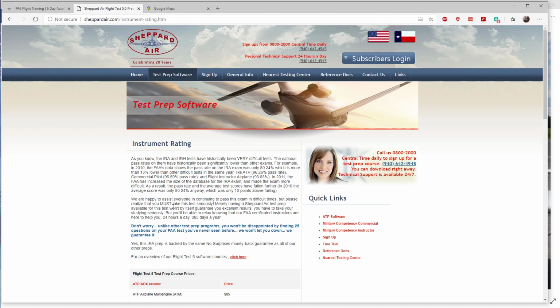I found for me, just having it on my computer was easier because there's the screen with the test, and then there will be another pop-up screen that will show any charts or diagrams or exhibits. And then there's also another screen that can pop up that shows the explanation for the question, right? The answer and then the explanation. So you really could have 3 different screens up at the same time on the test software.